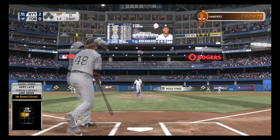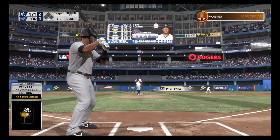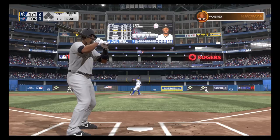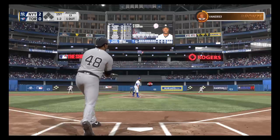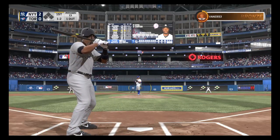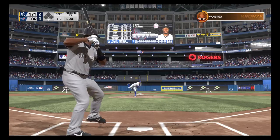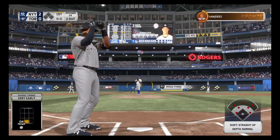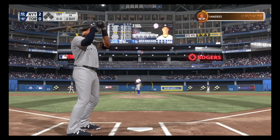Squared that one up just a little late. Ready to deliver the 1-2. And another foul ball. Again a 1-2. A swing and a miss for out number 2, and a ball he had no chance of making contact with. Batting fifth. At the plate, Aaron Judge.